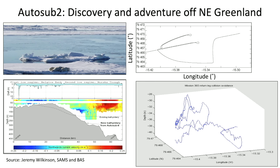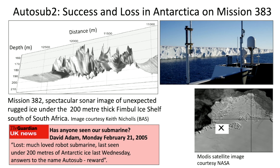So with that success under their belt, back to the Antarctic underneath the Fimbul ice sheet, which is south of South Africa. And on mission 382, it came back with a sonar image. So this is an image looking up at the underneath of the Fimbul ice sheet, which looks like this. It's 20 or 30 meters high up off the water, and like an iceberg, 90% of it is underwater. So here we have almost 200 meters underwater, 200 meter thick ice. There is no escape back from here.